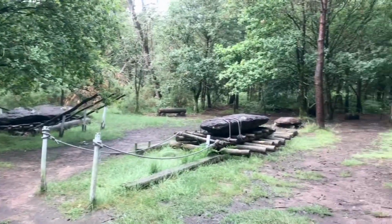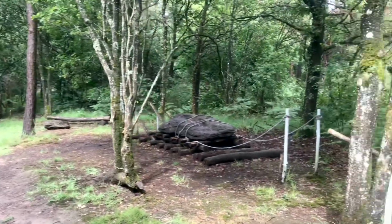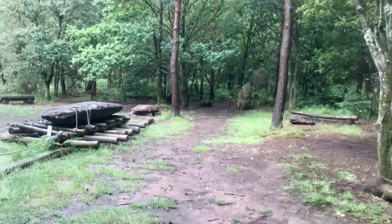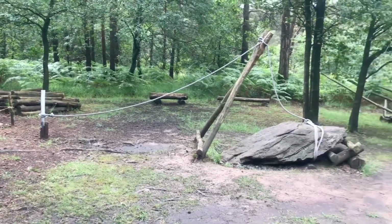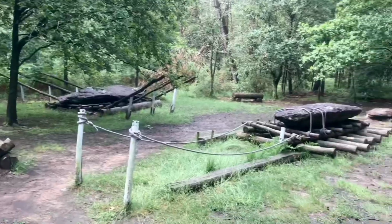I will say, don't think about man hours. If you go and do your Wikipedia search and your Google search, they'll talk about millions of man hours building Avebury and building Carnac. Don't think about man hours. These were farmers. They had beasts of burden just like we still do today. So let's get into this. Let's talk about how this was done.